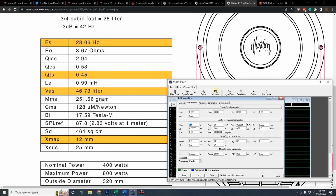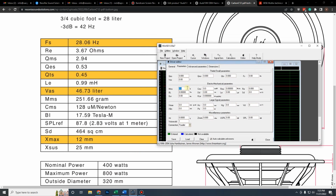All right. So, MMS, we got 251.66 grams. CMS, we have 128 micronewtons, 128. All right, see, now that is going to generate resonant frequency, which is 28.04. I like to always double check the ones that auto calculate. So it was very close. So that means one of the ones that we put in, or one of the ones that was generated, is rounded up to a degree.